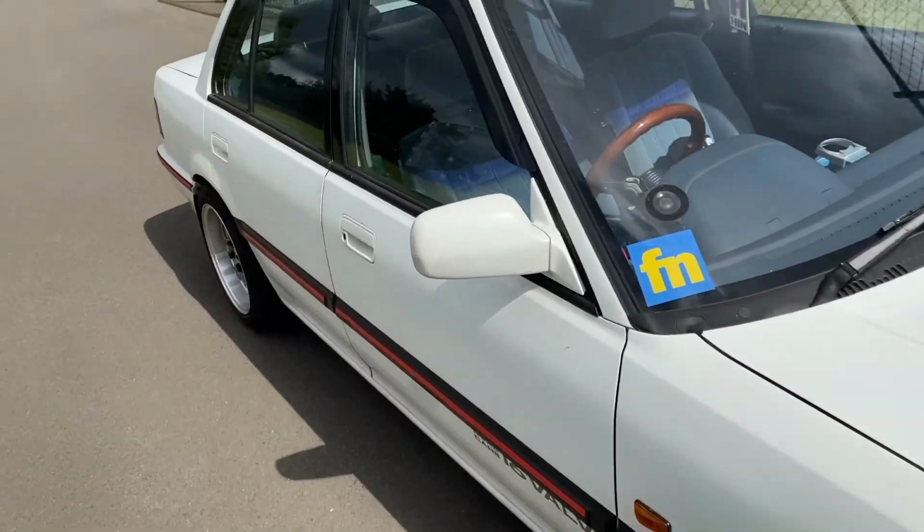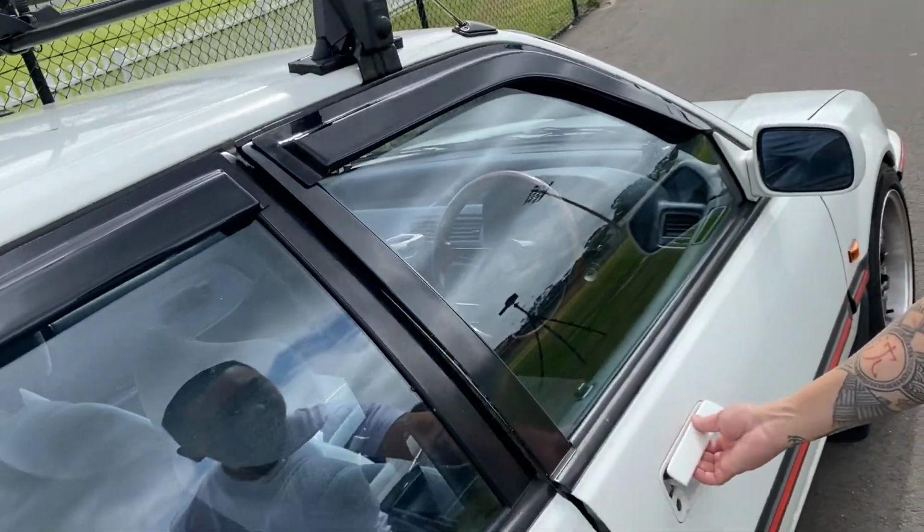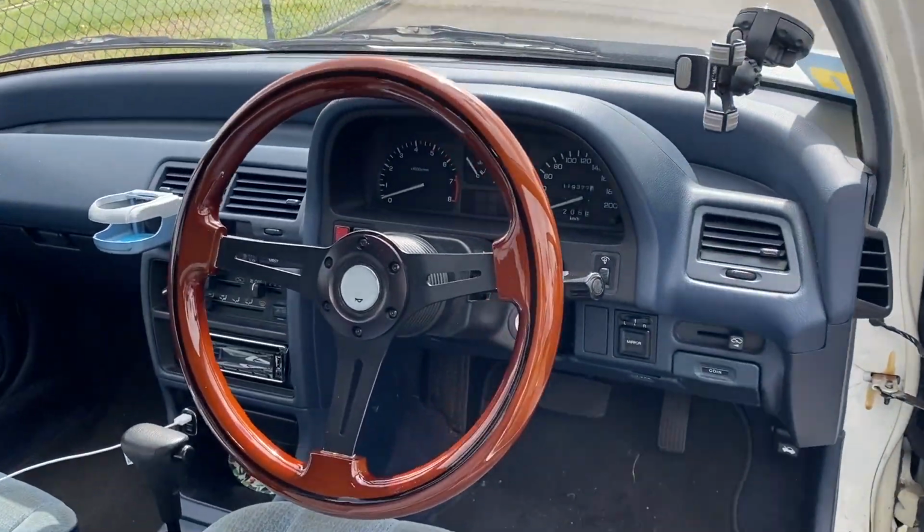That's it, mate. I think we've done the walk around. That's perfect. Can I just possibly get a quick shot of the interior? Yeah, just factory.